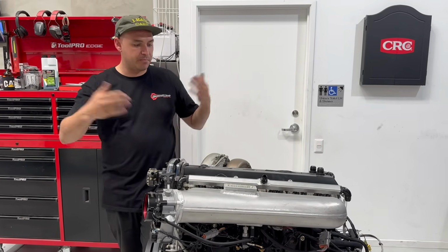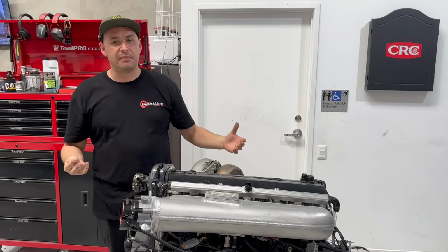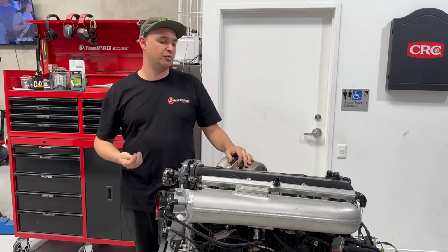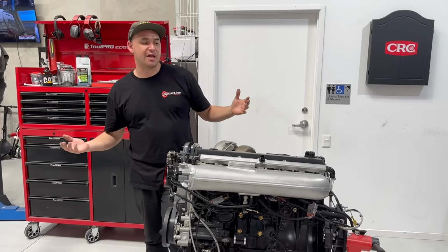But we're going to pull the manifolds off, do a leak down, and then try and find out if it is maybe exhaust valves, and then we'll pull the head off and make a game plan. Generally that's the aim today.